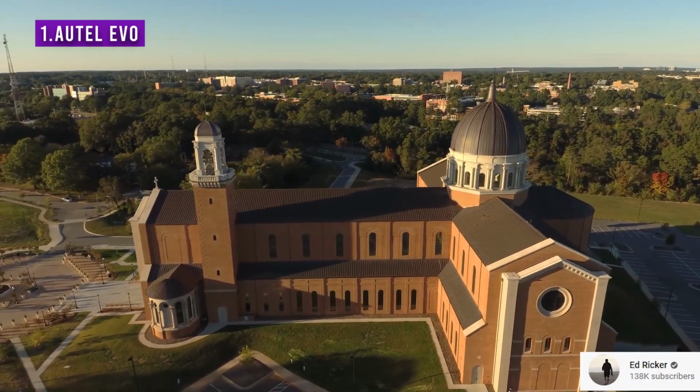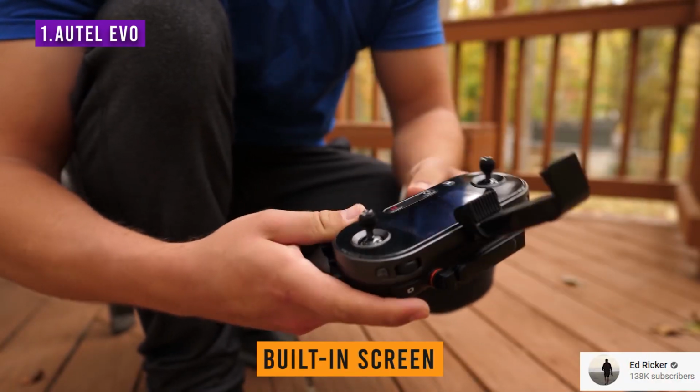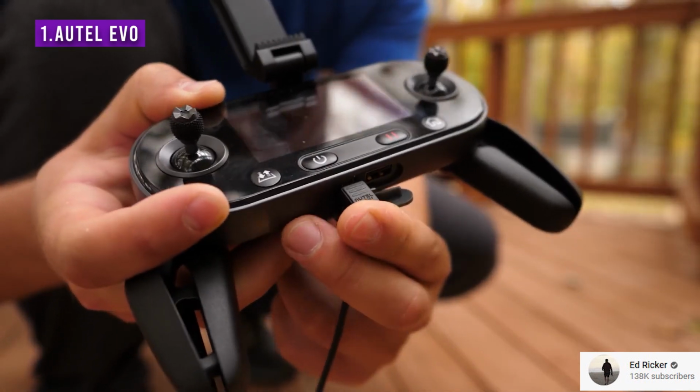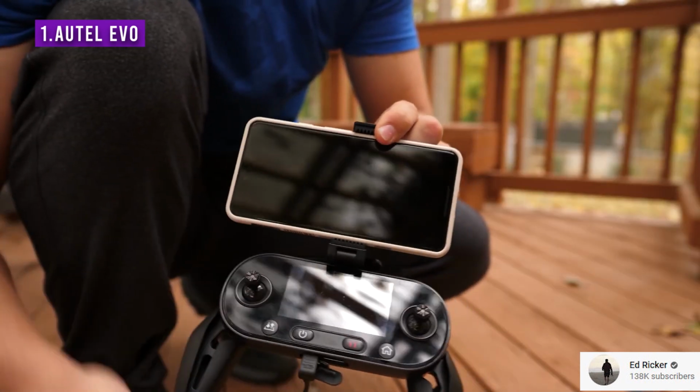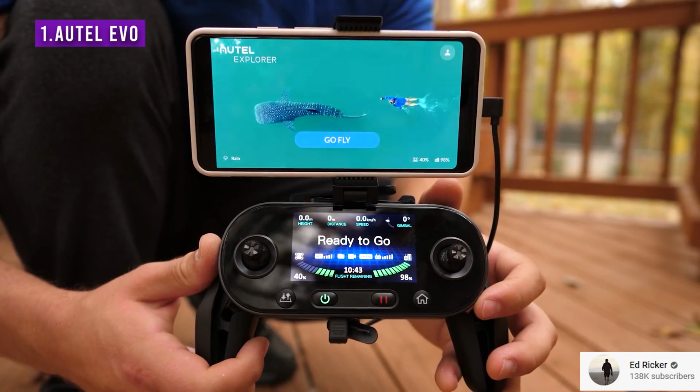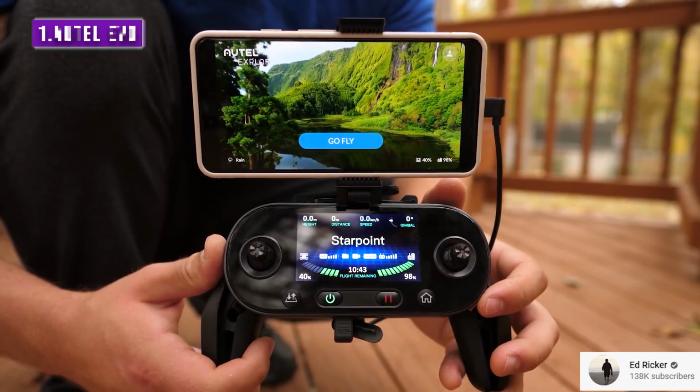Another favorite feature of mine is the really nice controller that comes with a built-in 3-inch screen that shows you what you're filming. It's so useful not really having to connect your phone to the controller and be able to take a quick shot when you need it. The quality and small form factor of the transmitter is also a plus.